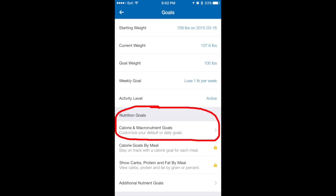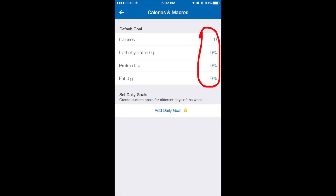Anyway, at the bottom, you're going to want to click More, then go to Calorie and Macro Goals and select that. Here you're going to see different percentages. You're just going to want to zero all of them out to 0%. That's because the app doesn't let you specifically choose your macros in grams. It does it on a percentage basis, and I can never find ones that fit what my macros are, so I just zero it out, and then I remember what my macros are, so I know the numbers I want to hit at the end of the day.